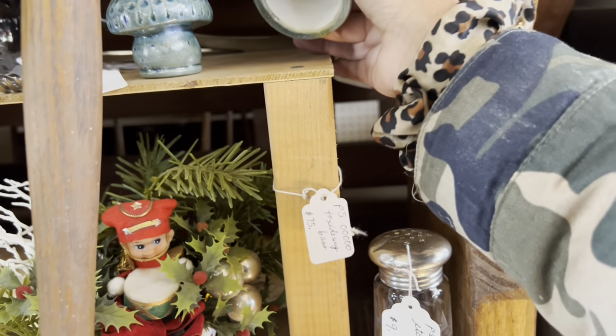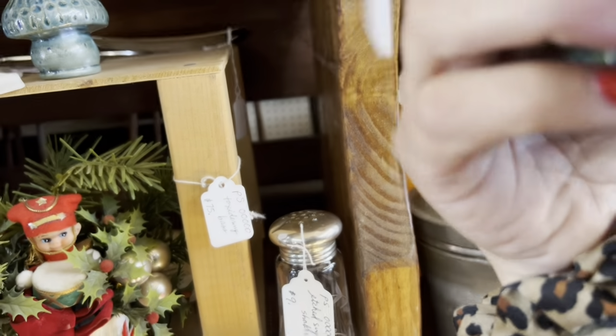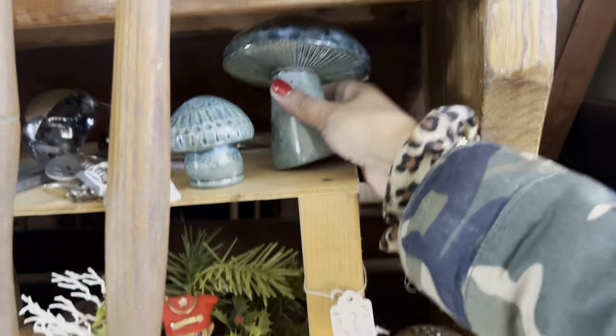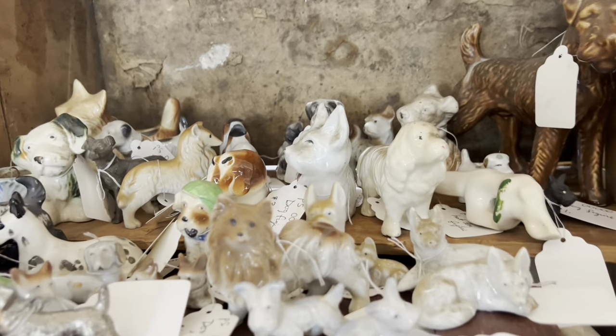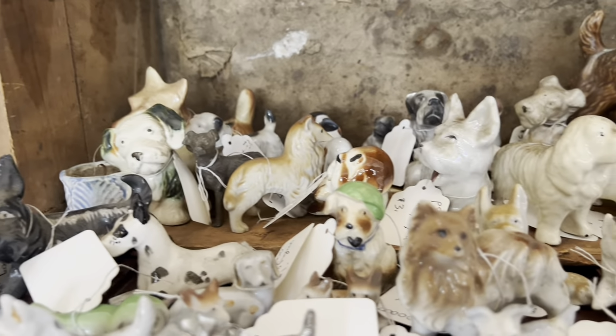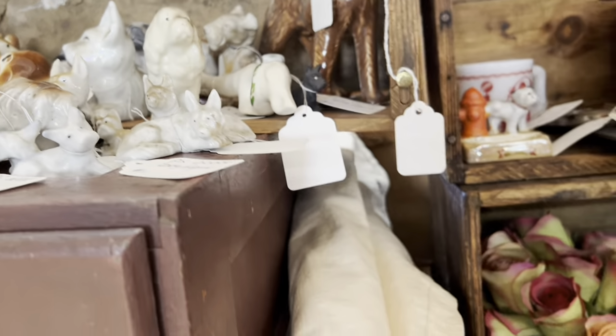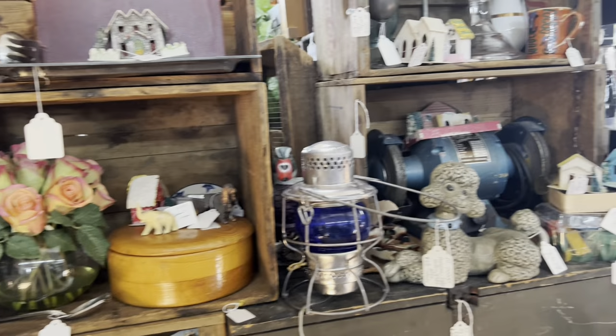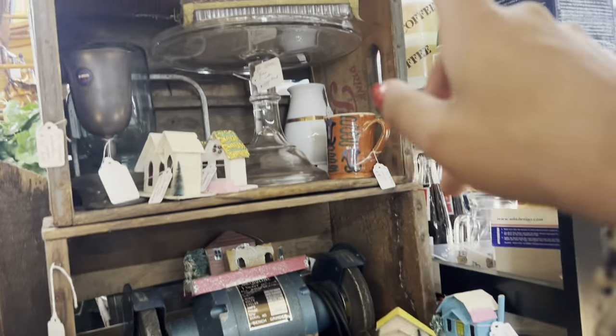I think these are new, if I'm not mistaken. They look new. Yeah, I'm gonna guess they're new. We love mushrooms though. I see a lot of new stuff that wasn't here before. Nothing that's really exciting though, but it makes me look forward to what's in the cabinets to come from this vendor.